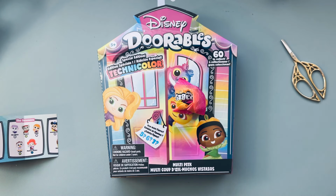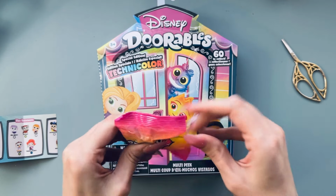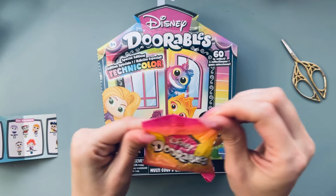Peter Pan was never a huge fave of mine, but I am a Tinkerbell fan, so that's cool. And I'm a fan of Wendy. I like Wendy.